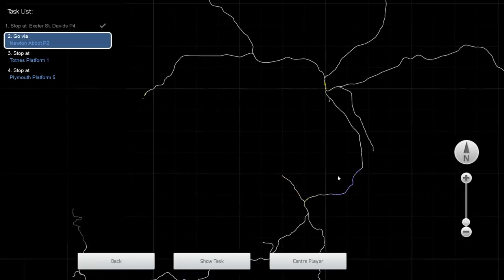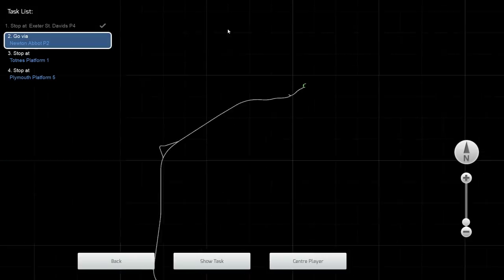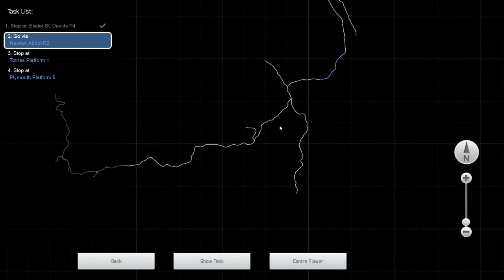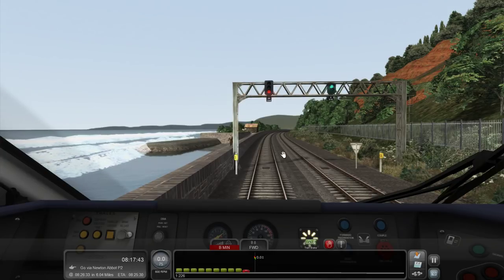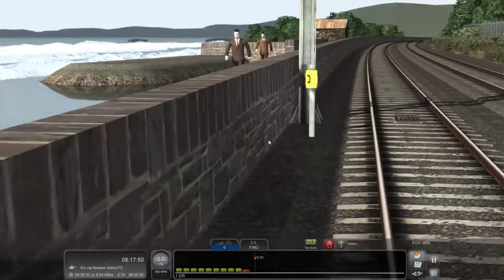Before we head off. Oh, by the way, route map. Huge. Huge. I was going to say, come on. Let's go and ring the bobby on the SBT.